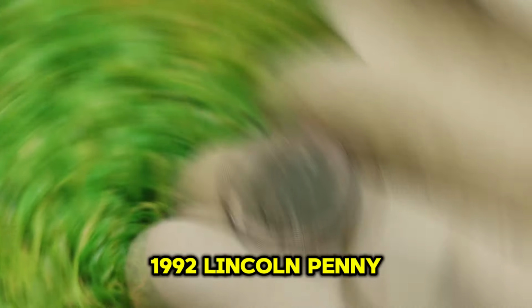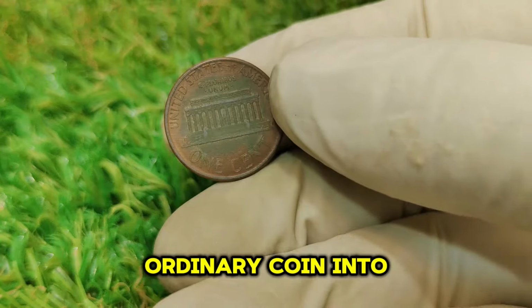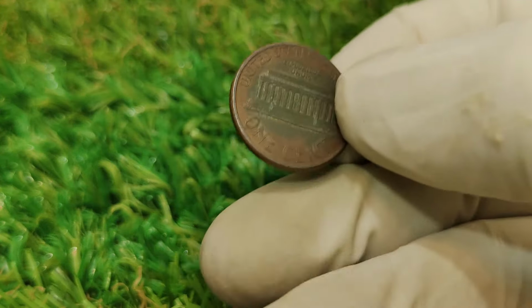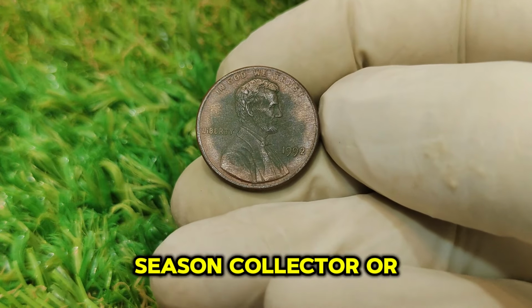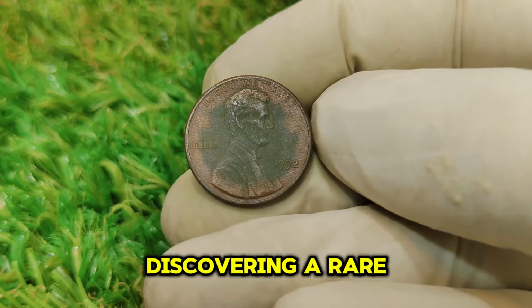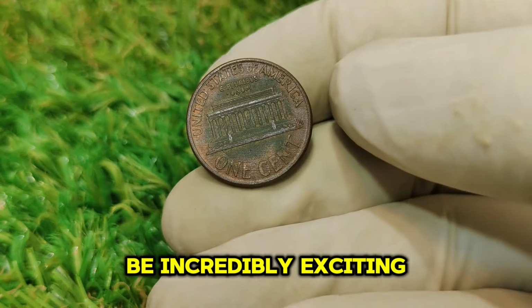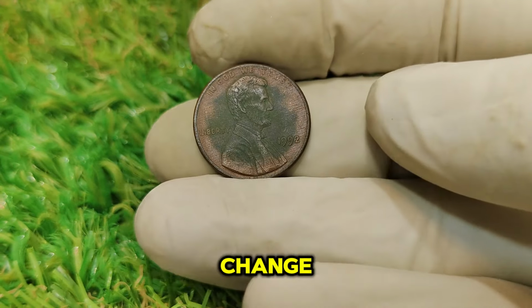The 1992 Lincoln penny is just one example of how a small mistake can turn an ordinary coin into a highly valuable treasure. Keep an eye out for these unique features and consult with experts to determine the value of your coins. Whether you're a seasoned collector or a newbie, discovering a rare coin like the 1992 Lincoln penny can be incredibly exciting. Imagine finding a coin worth over $81,000 in your pocket change.